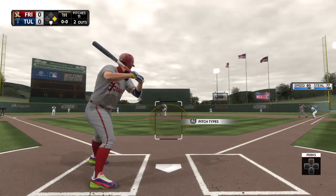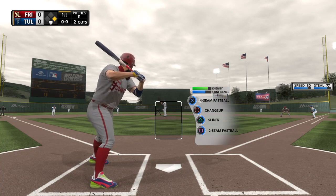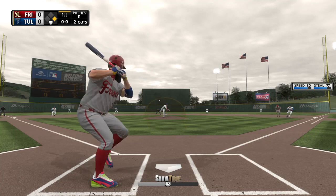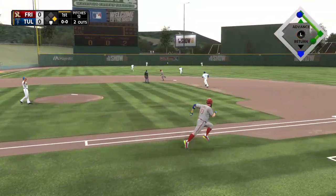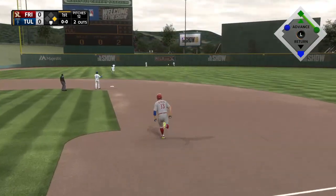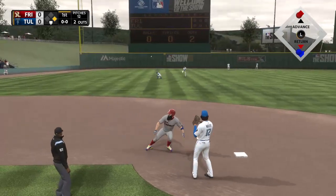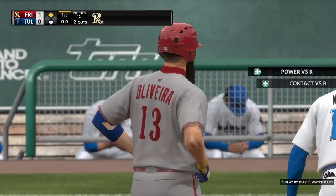So digging in now, Miguel Oliveros. He'll get to take his first cuts here. Has a look, now the pitch. Swing, line drive. That's going to be trouble. Here you go. Find the ball. The run is in to score, and they take an early 1-0 lead.